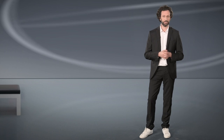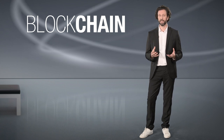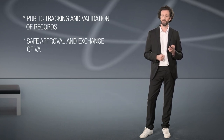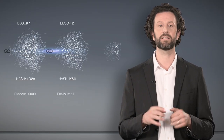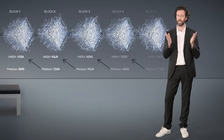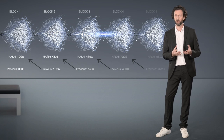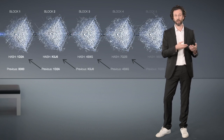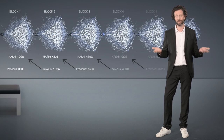To understand why the 4ARTapp is so secure, you have to know what blockchain technology means. Blockchain is a community-based technology that enables public tracking and validation of records, the safe approval and exchange of values, and the algorithms for smart contracts in real time. It's called a blockchain because computers periodically collect, verify, and record transaction data groups called blocks. Each of these blocks are secured and linked to each other using cryptographic principles. So each block has its own digital ID, the so-called hash, and each new block's hash gets bound to the previous block's hash, thus forming an unbreakable chain, the blockchain.